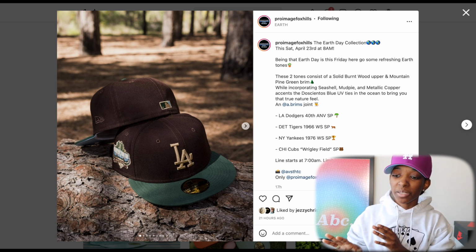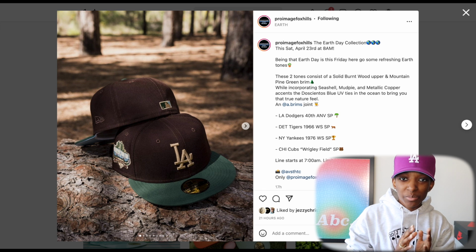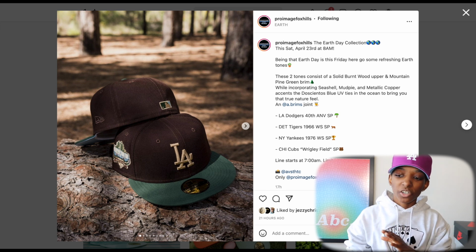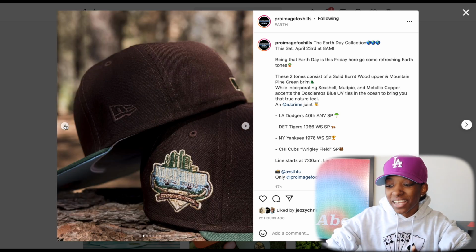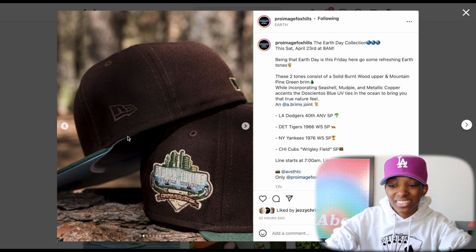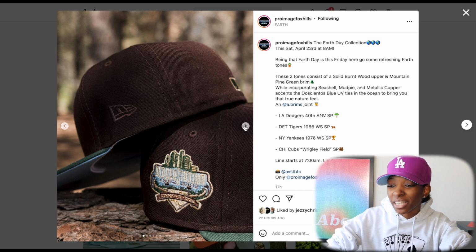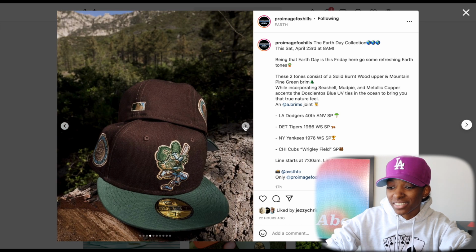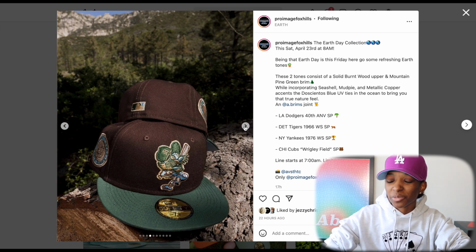Don't care about the theme, but the brown, green, and light blue with the cream accents works perfectly together. Like, these are some great looking hats. That side patch on the Dodgers, come on now. That is a nice hat. I'ma just have to get it resale. Just come up on it a different way, cause I don't have an assist for this drop, so it is what it is.